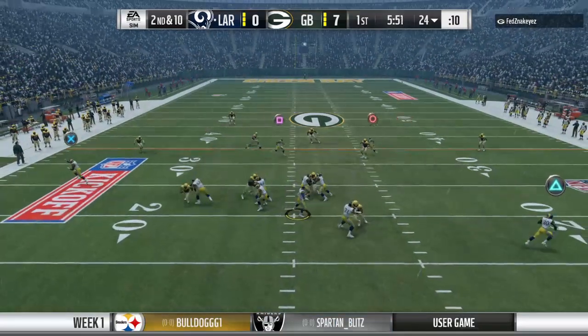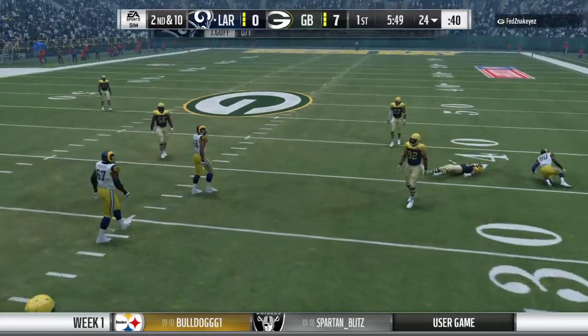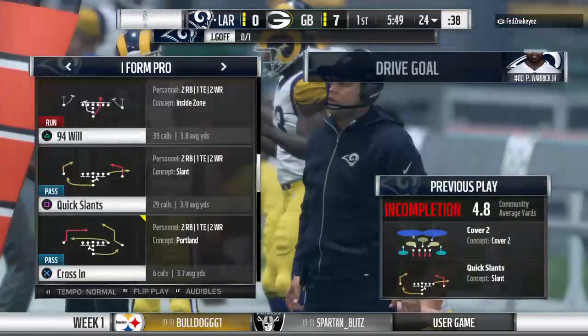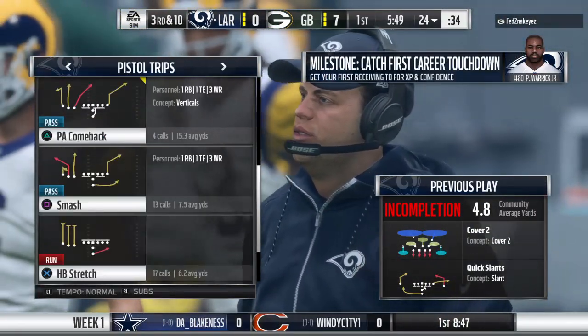Now it's Goff. And the hit jarred it loose. It's incomplete. Charles, already trailing by a touchdown early. This offense, how imperative is it for them to get points out of this drive?